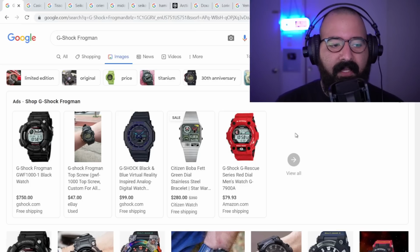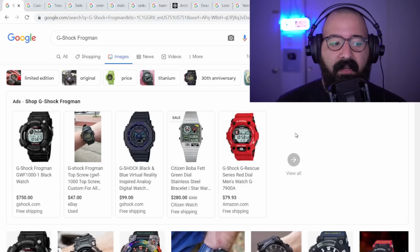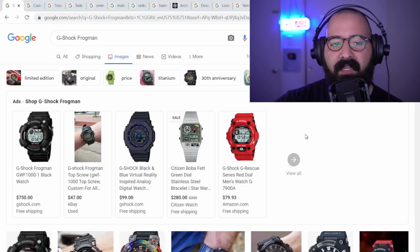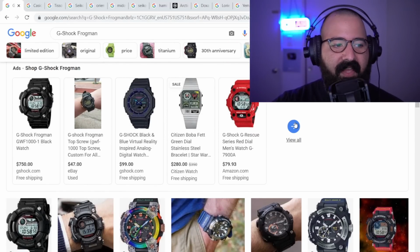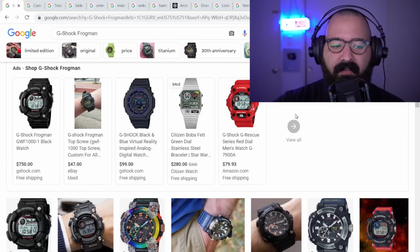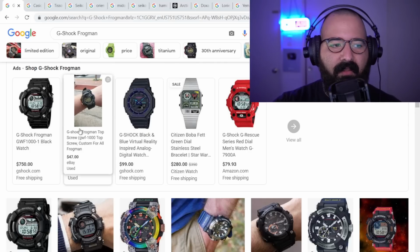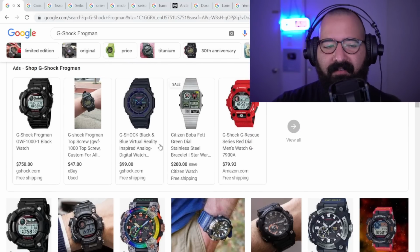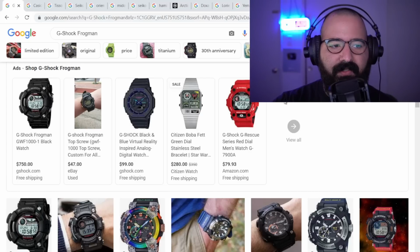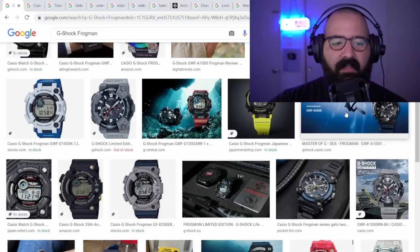I think the Frogman is such a cool nautical themed, technically dive watch from G-Shock. I'm not going to give it as high marks as you might think, though. It's awesome, has some really cool nautical themed, I guess we wouldn't call them complications, we would call them functions, right? But here's the thing, this is one of the hardest G-Shocks to get. You can see here $750 for a digital one. And they make an analog one, which is also over $700. So they made a bunch of variants.